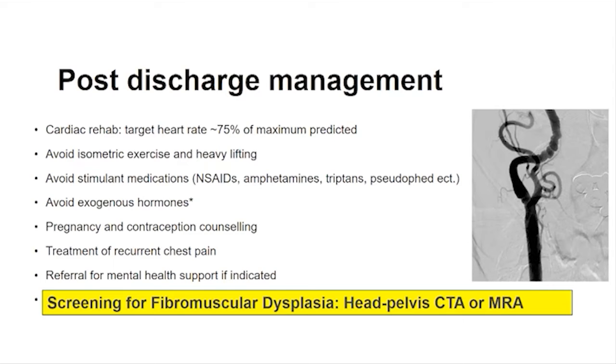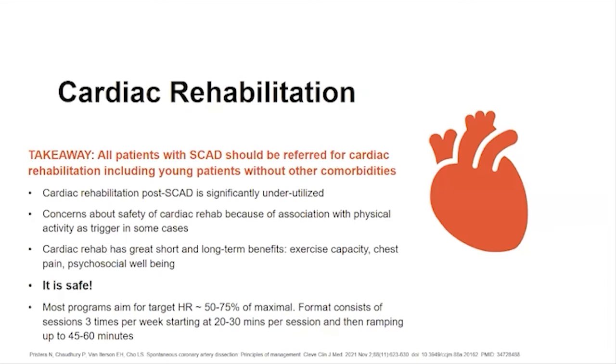We treat recurrent chest pain and also refer patients to mental health services if needed. There's a lot of anxiety and depression after a SCAD diagnosis that a lot of patients can experience, and we want to make sure that they're well taken care of.